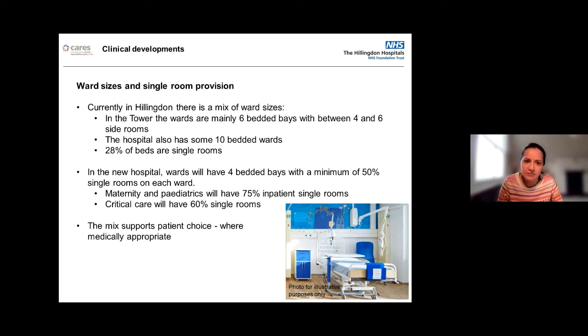So I want to just take you through some of the specifics of things that we're trying to achieve with this new hospital. So firstly, for many of you who visited the hospital or been in the hospital as a patient, you'll know that some of the wards, particularly some of the really old ones, have those typical what we used to call the Nightingale wards with lots of beds. So some of them have 10-bedded wards and quite a small proportion of single rooms. And we know from patient feedback that there are a large number of patients who would prefer to be in private rooms, and also for infection control reasons need to be in single rooms.